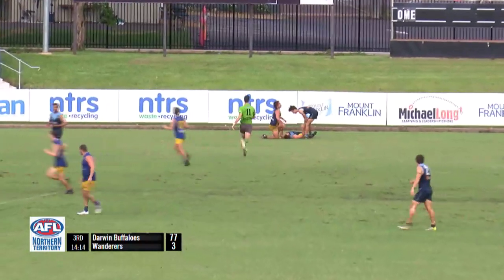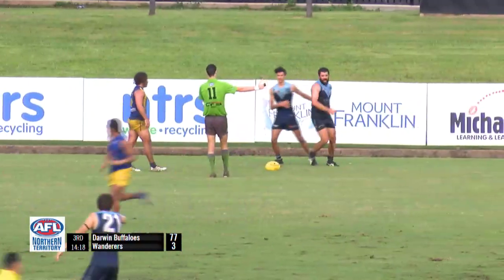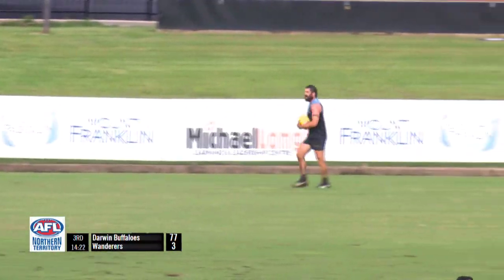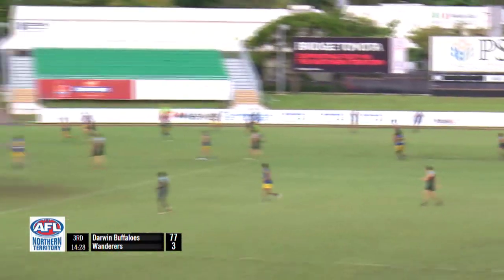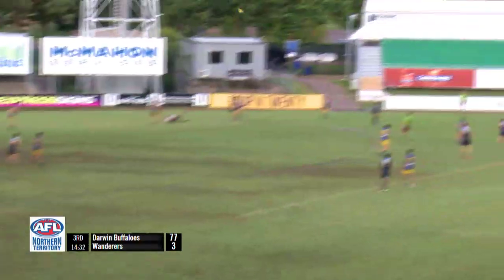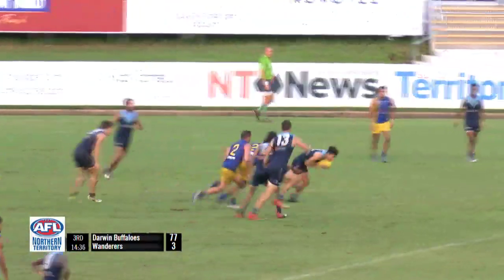Umpire's picked out a free kick here, and it's going the way of Palmer. The bearded unit. He looks like an absolute unit, this bloke. Been impressed with him today. His attack on the footy is first class. So the kick long down the line just pops over the back. Kicks to centre half back.